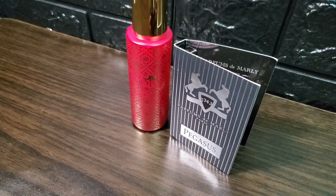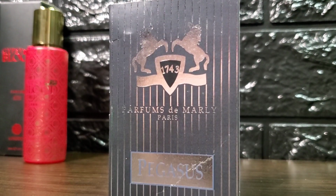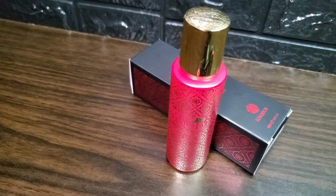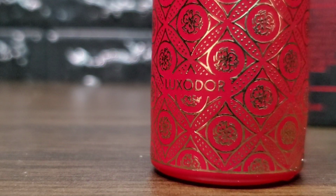Comparing them side by side for the opening, Gypsy Blood is a lot more powdery and much denser compared to Pegasus, which has that metallic opening. This is still present in Luxodor, but it's not as aggressive as it is being overshadowed by the powdery vibe of it.